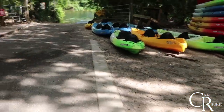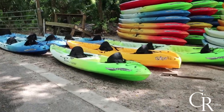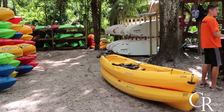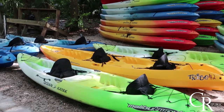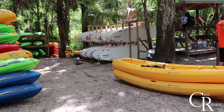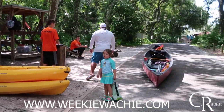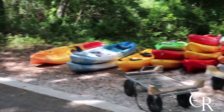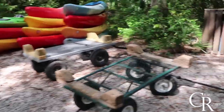As you can see, here are the kayaks that they rent out. They have singles, doubles, and the paddle boards. I know earlier I said they had canoes, and that was my mistake. They do not have canoes, just kayaks, single, doubles, and paddle boards. And the prices are gonna be found on the website right here on the screen. And they have these neat carts to help you bring your vessels if you need help.